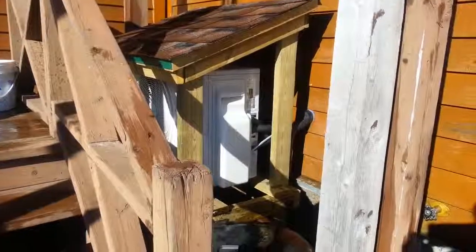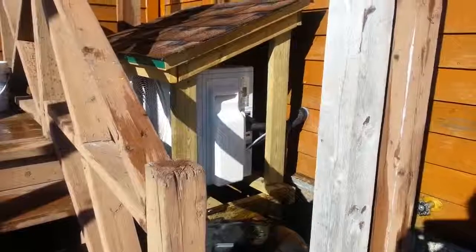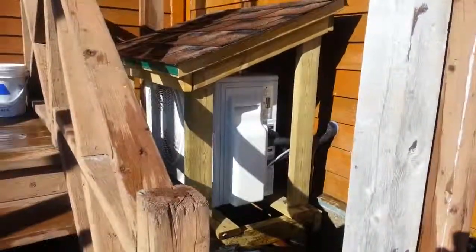I was quite surprised. I figured when it got colder we might have a problem getting heat out of it, but the unit inside was blowing hot air like crazy, right? Never had a problem with it whatsoever.